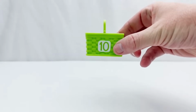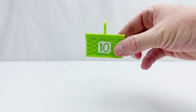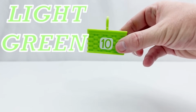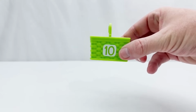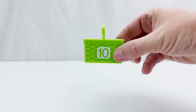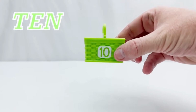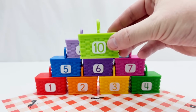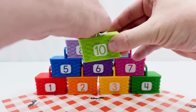Our last basket is the color light green, just like the leaves on a tree. Say it with me, light green. Our light green basket has the number 10 on it. Let's open up this light green basket.